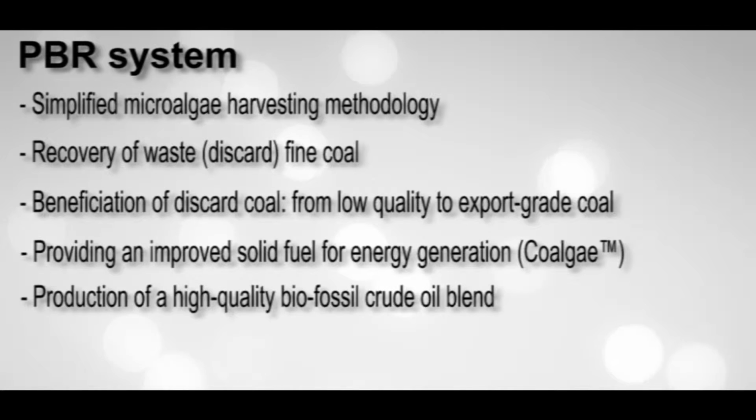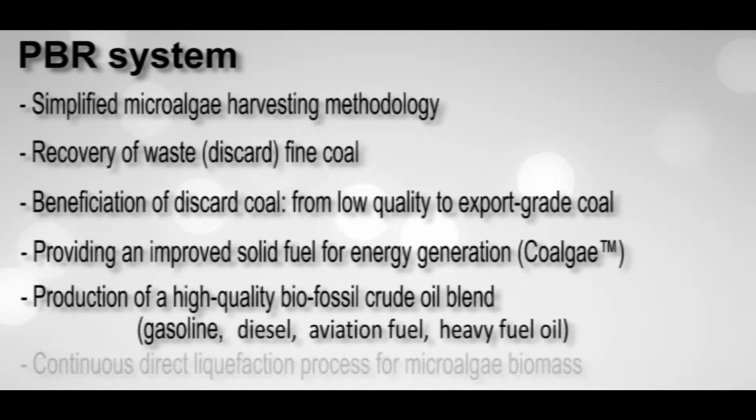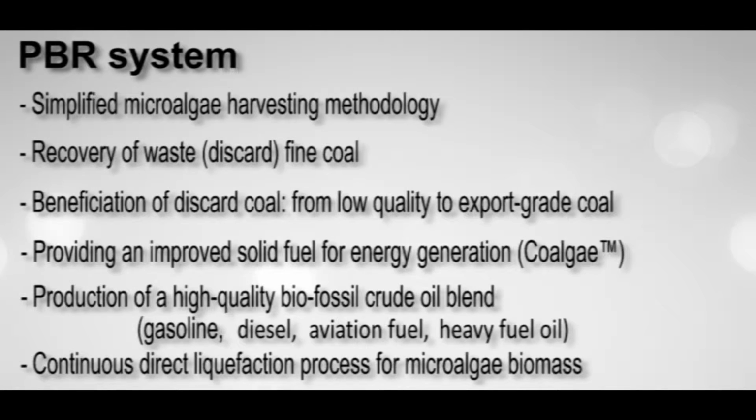The biofossil crude oil blend is ideal for the production of various drop-in biofuel blends such as gasoline, diesel or kerosene, aviation fuel, and heavy fuel oil. The development of a continuous direct liquefaction process for microalgae biomass to produce a biocrude oil for further conversion into chemicals and liquid fuels.